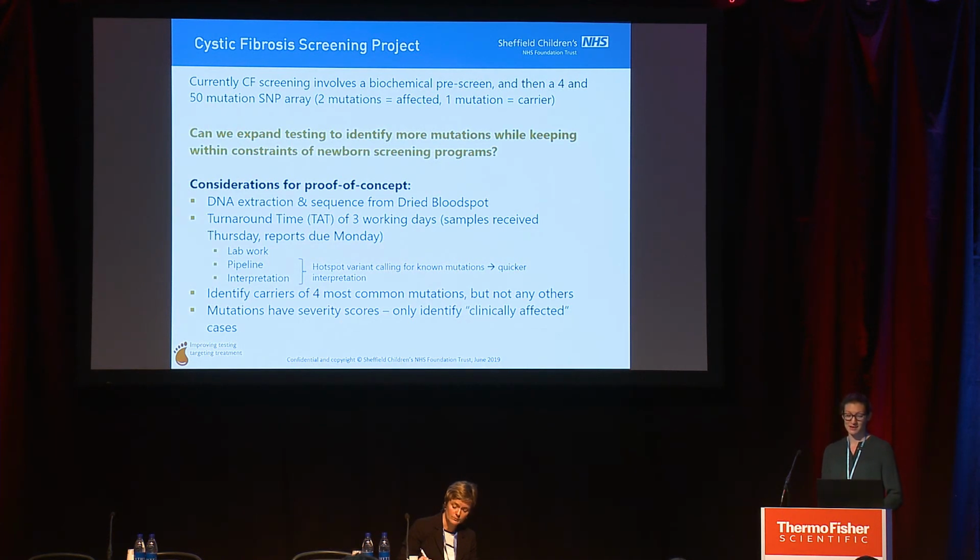Interpretation is literally no interpretation, because what we do is hotspot variant calling. So we are only looking for the variants that we know, so only those 300 variants that we know already are associated with cystic fibrosis. And we already know everything about these mutations, so we know how severe they are, we know how they affect the patient. So there are no variants of uncertain significance that we're finding, so no further interpretation is needed, which makes reporting very quick.